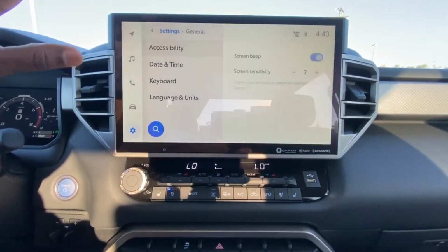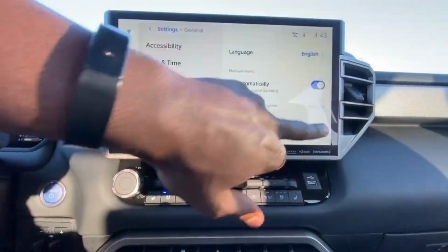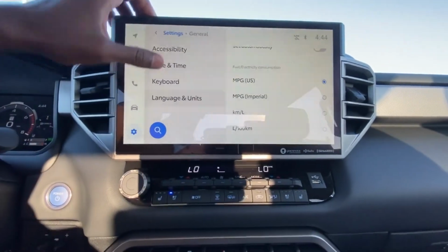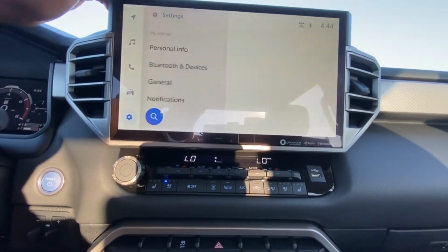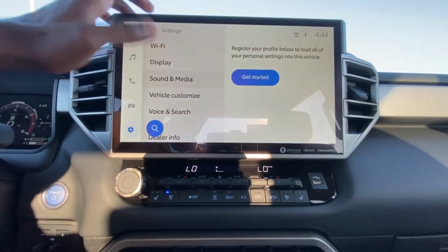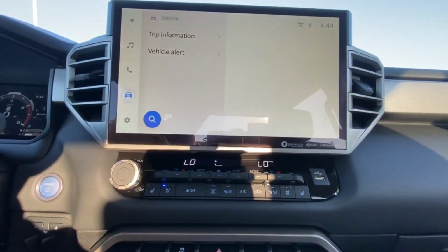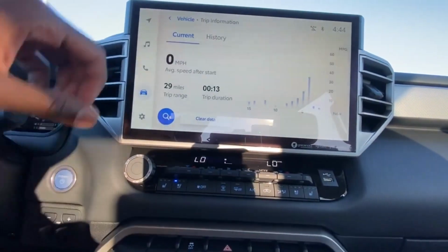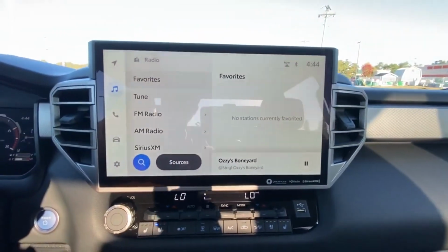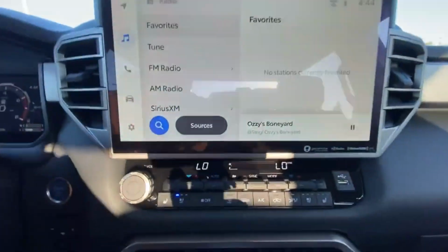And then you have general settings in here if you want to change your language and units. Turn that automatically off. And then you can go from US to metric, date, time, and so on. You won't need most of this stuff, but it's just nice to have. Sorry, I got off the screen for a minute. And then you can change your levels, sound tuning, all of that too. And then vehicle alerts are there, trip information's here. So again, it's a simple setup, but very in-depth the more you go into each menu.